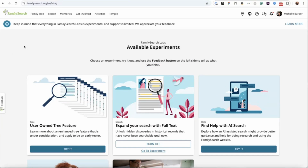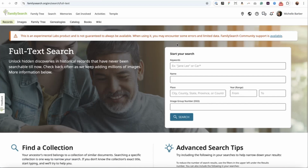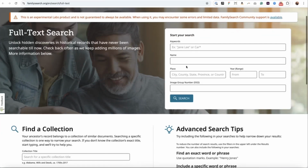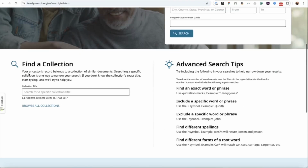Hopefully you're familiar with this already. I'm going to go to this experiment of full text search, and you'll see this homepage reminding you that it's an experimental product, but you can start your search with keywords, name, place, year range, and then if you happen to know a DGS, which some people do, for records that they are familiar with but they couldn't search before, you can add that in. That's a little bit new this year. You can browse all of our collections that we have. You'll see some pages with details on that.